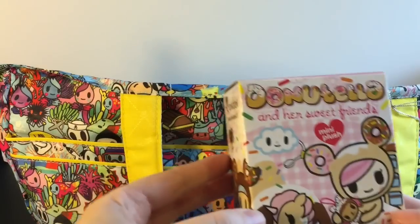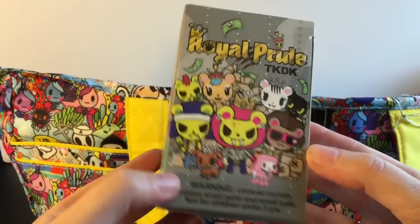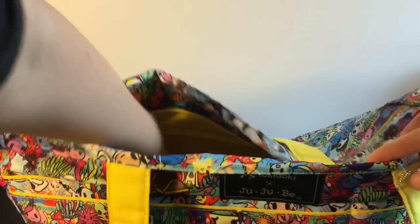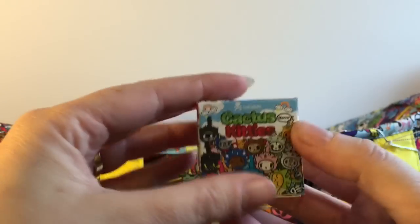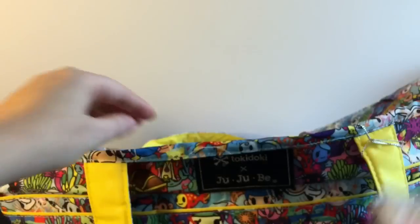Then we have a Donutella mini plush mystery box. We have a Royal Pride figure mystery box. We have the Neon Star collectible figurine blind bag. We have one of the Cactus Kitties blind box. And then we have one of the Unicorno Series 3 figurines. Cool. And then we have another Donutella mini plush to open.